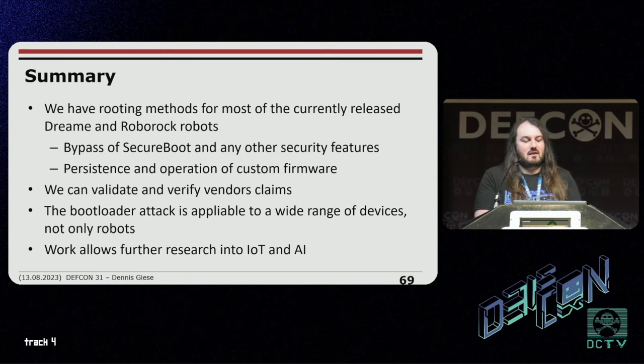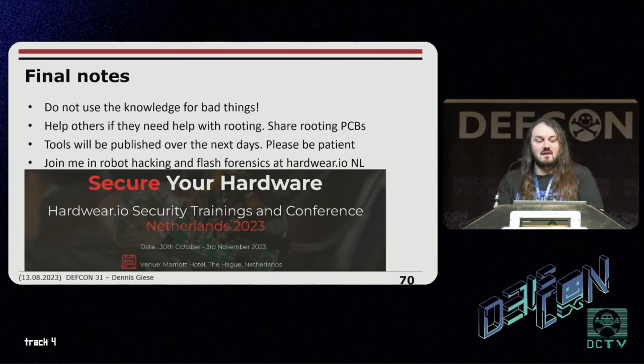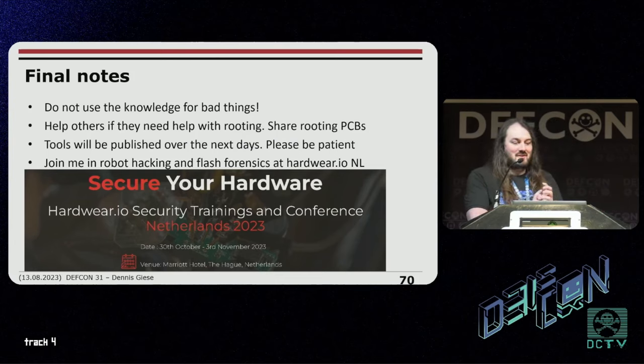Here is a message. Even if you're not doing any robot hacking, the bootloader attack is technically applicable to many, many different other devices. We saw it in smart speakers and other things. And this rooting allows us to do further research into IoT and AI, because now we have access to the AI machine learning models, and we can take a look at them and compare them in a more qualitative way. So, the final note: do not use your knowledge for bad things.